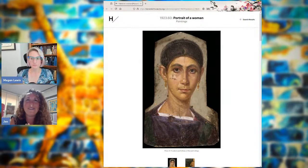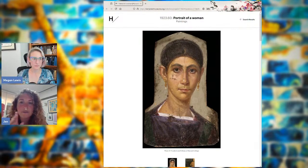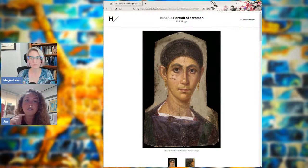Like, literally, these were installed 2 weeks ago. So it's two portraits. I'll talk about this one first. Both of them are funerary portraits. And if you're watching live, or if you're coming back to this and you can't see on the screen, the number of this one is 1923-60. The other one is 1924-80.